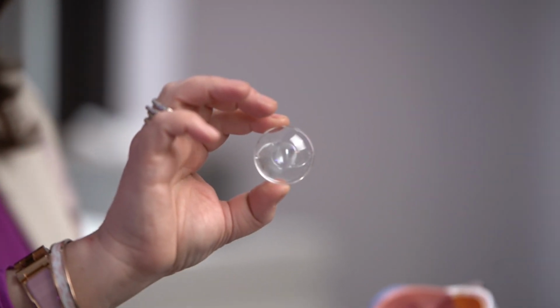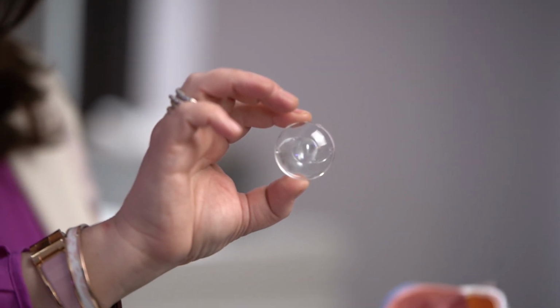So all of us, with time, will get cataracts. What is a cataract? Basically, we're born with a clear lens inside our eyes, and that lens is what helps us focus. So the lens, when we're born, looks something like this. It's completely clear, and we can see through it. It helps us focus and see everything.